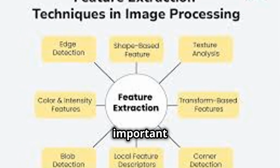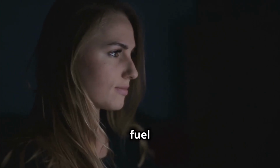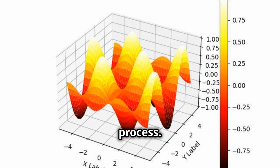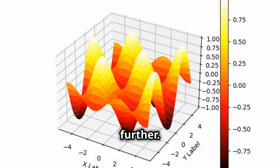Finally, perhaps the most important factor is your passion for the topic. Genuine interest in your research will fuel your motivation and sustain you through the challenges of the research process. Choose a topic that excites you and that you genuinely want to explore further.